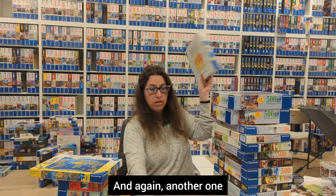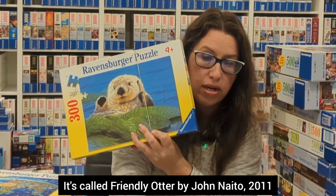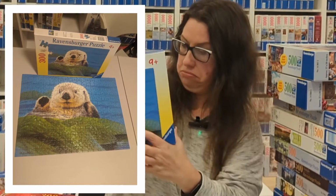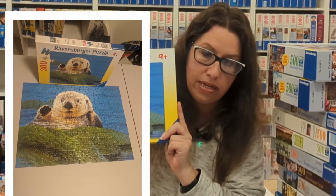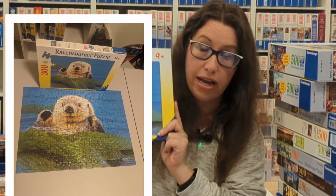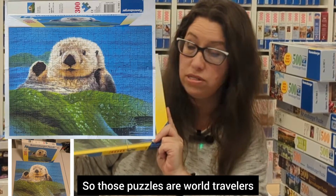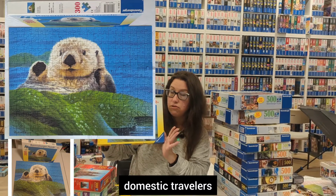And again, another one that I've done in New York, it's called Friendly Otter by John Naito, 2011. I've done this puzzle one time in 2019. I had a horrible picture. I had to fix it. So I took it to New York and I've done it again. So those puzzles are world travelers, or at least domestic travelers.